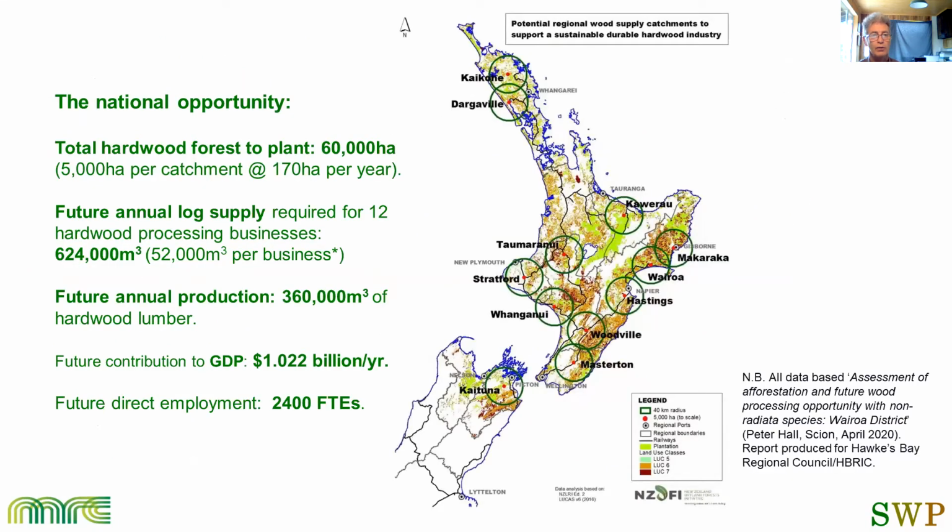The national opportunity this presents is a target of 60,000 hectares being planted by 2050, so that all 12 wood supply catchments can have a future hardwood processing business with a 360,000 cubic metres of hardwood lumber and a contribution to GDP of around $1 billion. There's a lot of future employment possible as well.